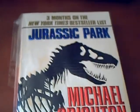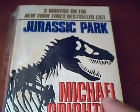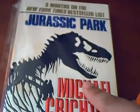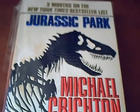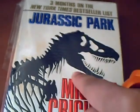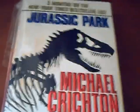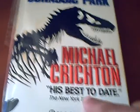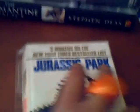For example, in Jurassic Park 2, The Lost World, at the beginning of the movie where the little girl is attacked by the compies, that happens in the book. In Jurassic Park 3, where they're entering the pterodactyl cage, that happens in the book. So, they took elements from the book on all three different movies, but definitely a really, really good book. I really, really liked Jurassic Park, the book. So, yeah.